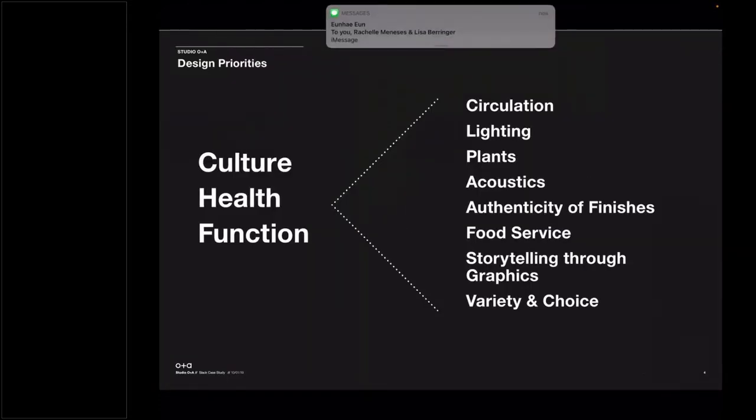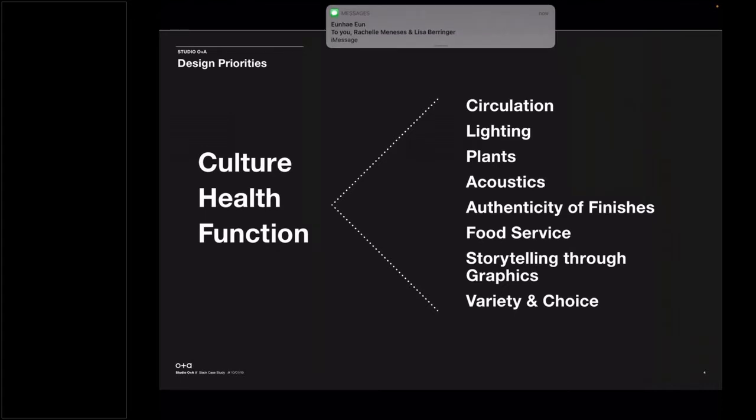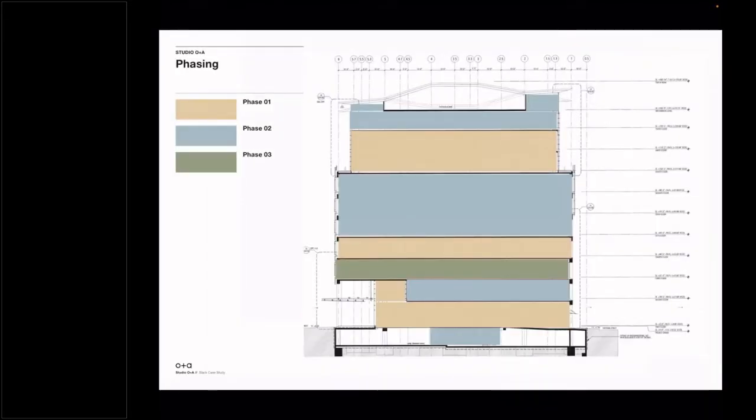When we look at the priorities for the space, it becomes about culture, health, and function. These are the design attributes: circulation, lighting, plants, acoustics, authenticity to finishes, food service, storytelling through graphics, and choice. The building is 350,000 square feet, an existing building. This color differentiation shows us the phases. The project was approached in three phases. There was an existing tenant, so we wanted to make sure that we could fit them in, and we had to pick the smartest way to bring each phase in.